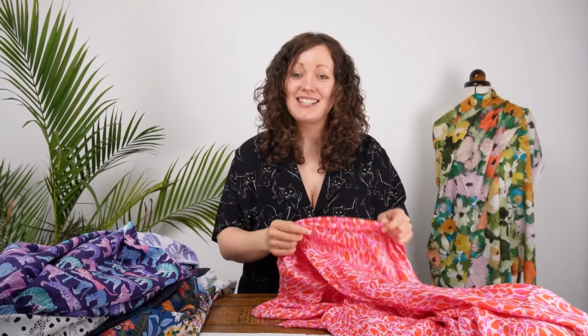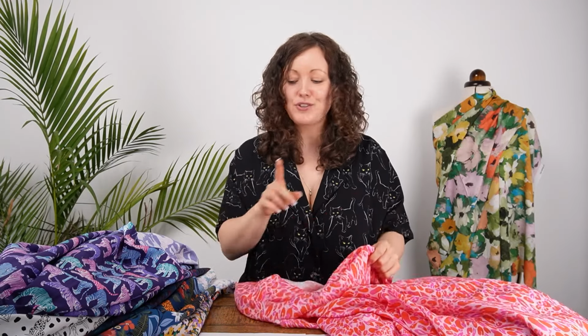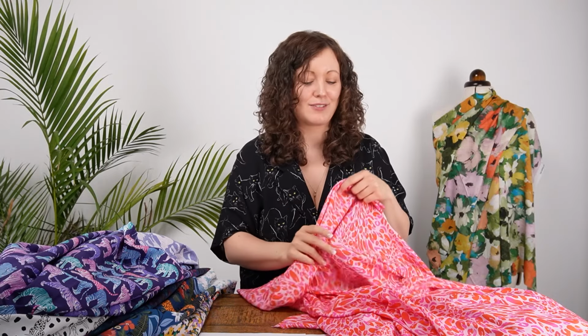So that's the 10 Cotton Poplin designs. So next let's have a look at the 10 designs in Viscose Lawn. So there's only one design that we've repeated. All the rest of them are different prints in the Viscose Lawn.